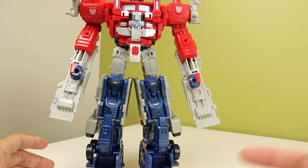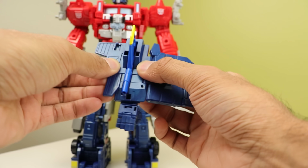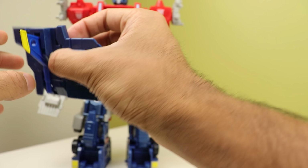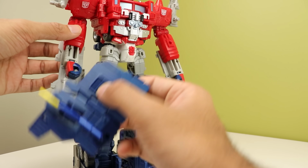So now he's got his shorts on, or shorts, his boots on. Next thing we're going to do is take the arms. So you want to straighten them out all the way. Take the hand and just sort of flatten it back into place like you were going into alt mode. And then you want to, so it would be this way, no, it would be this way, right? So you want to take this port or peg and plug it into here.